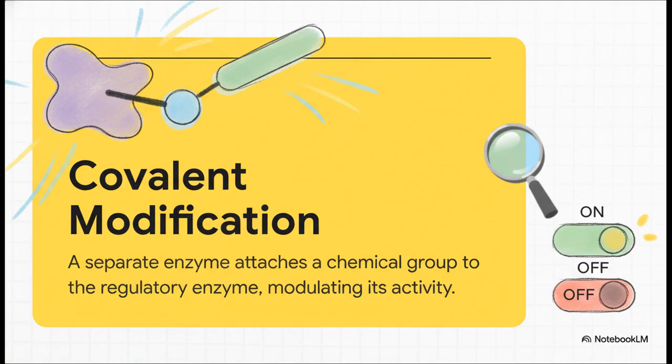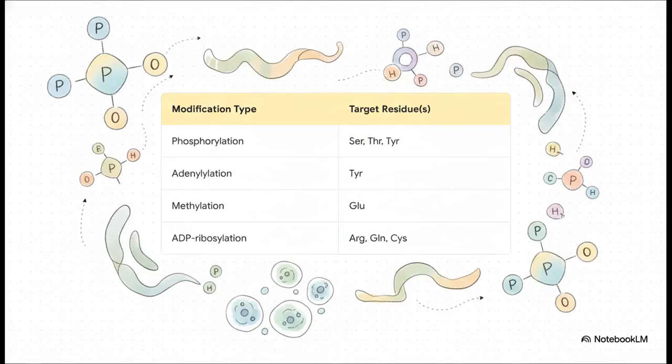Instead of a signal just temporarily docking, another enzyme comes in and physically glues a chemical group right onto our manager enzyme. We're talking a strong covalent bond. It's not subtle at all. It's like flipping a big, chunky power switch. And the cell has a whole bunch of different chemical tags it can use for this, things like methylation or adenylation, but the undisputed king of all of them is phosphorylation. That's just adding a phosphate group. It sounds simple, but this one mechanism is so unbelievably important, it's used to control something like half of all the proteins in your cells. Just incredible.